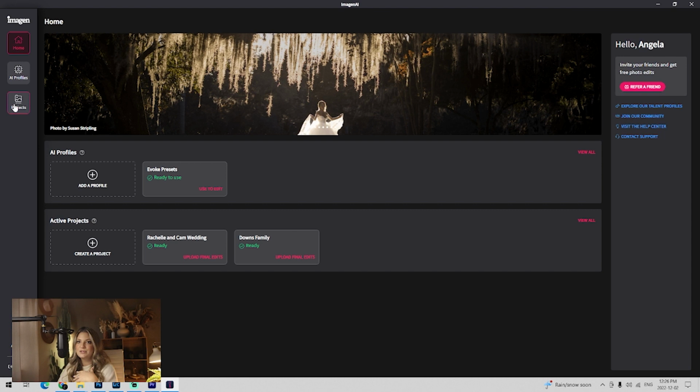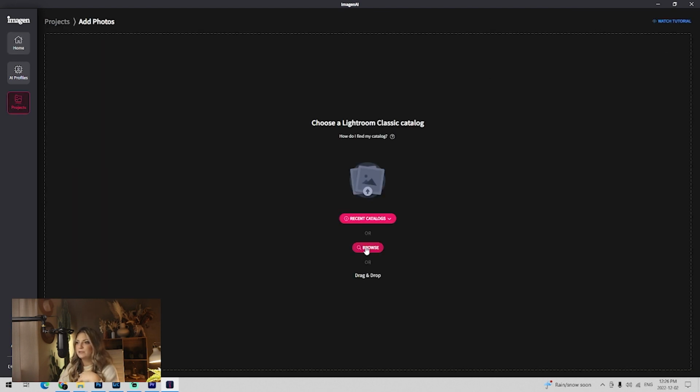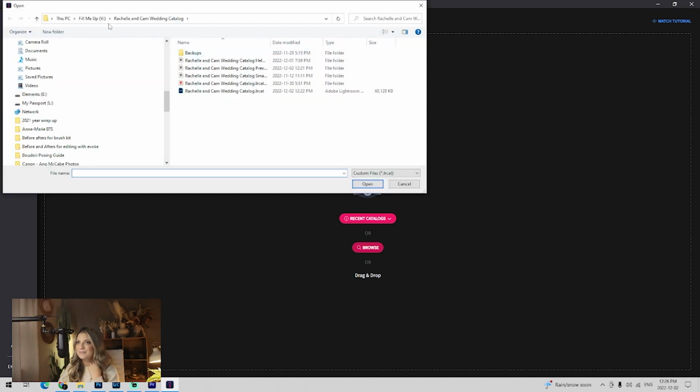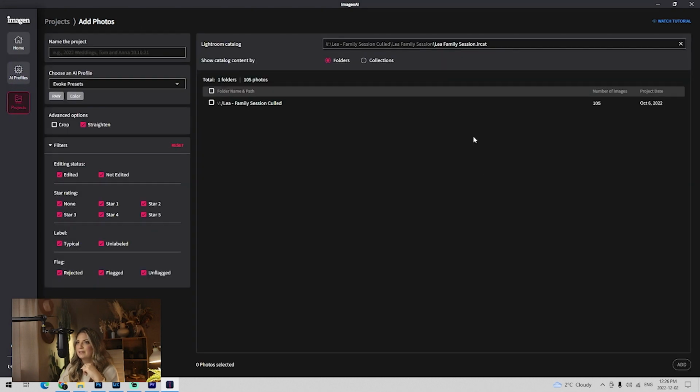All right, then I'm going to go to projects and I want to create a new project. So then I'm going to browse for my catalog. There we go. And we're just going to open this up. And then we want to go ahead and click our Lightroom Smart Catalog file, which is right there, and just click open. Okay, so I'm going to select the folder, which has the images. You can see there's 105 photos, which is accurate to what we're doing. We need to name the project. Let's go Leah Family Session.